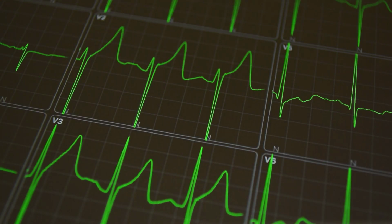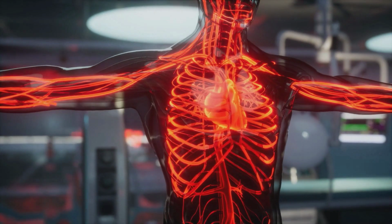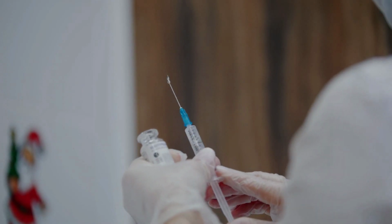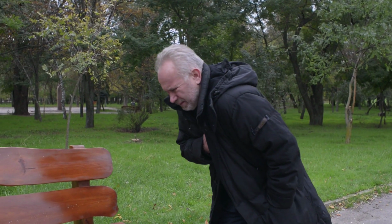What if there was a simple and affordable test to help you clearly see inflammation and plaque in your arteries? A test that doesn't use dyes, chemicals, radiation, or needles. And what if this test could tell you about possible heart problems before you experience other apparent symptoms? Let me show you something about your heart.